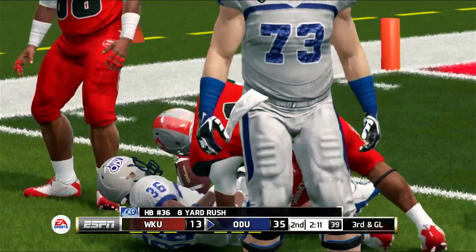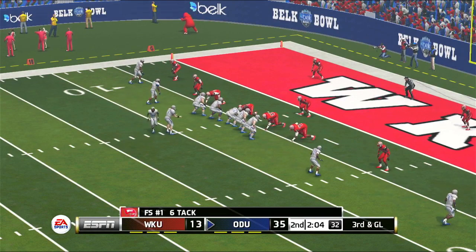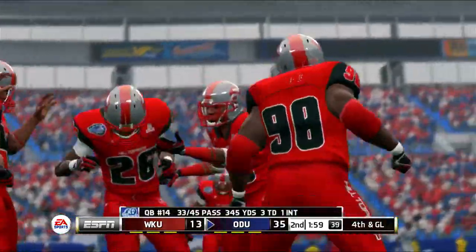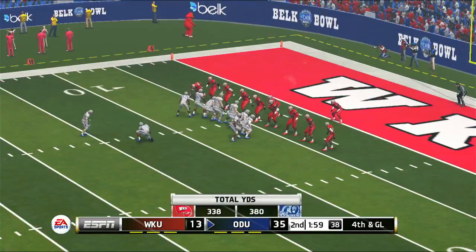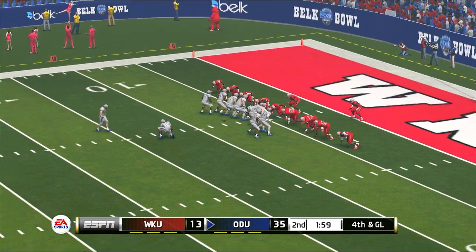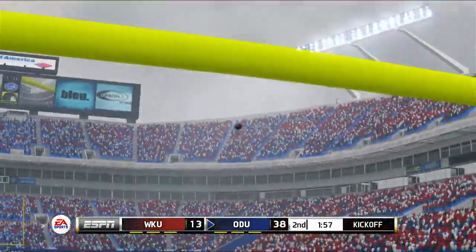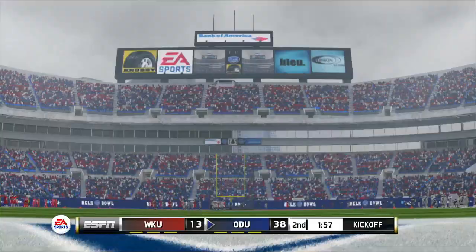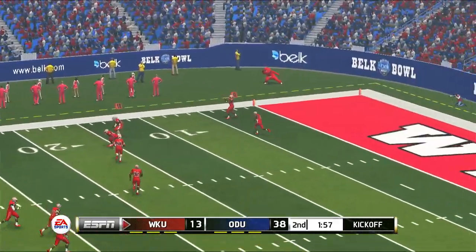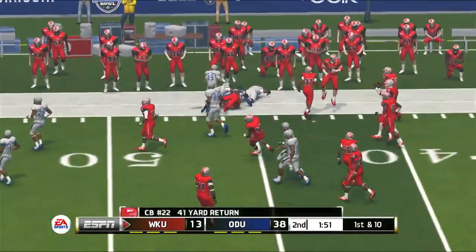He makes his way out to about the 6. Quick throw, incomplete, one of his receivers. It's fourth down. They're going to go for the easy 3 here. Kicks away, and it sails through the uprights. They line up to kick this one away. Fielded at the 4. He's got the corner. He's out to the 30. And down he goes at the 45-yard line.